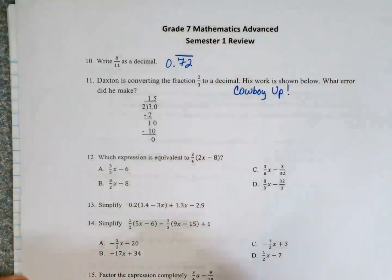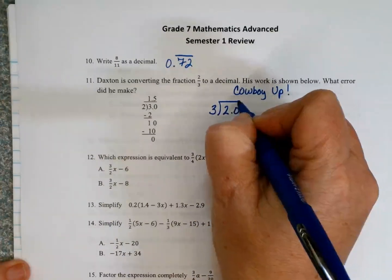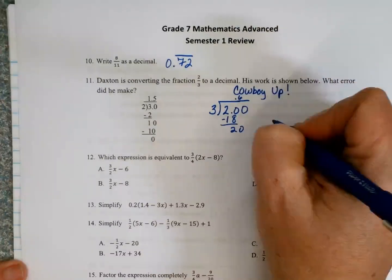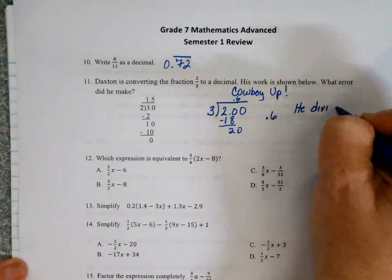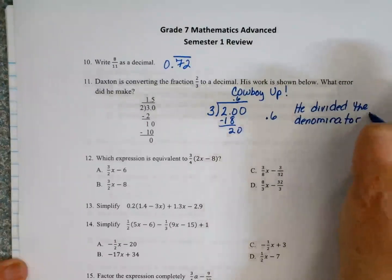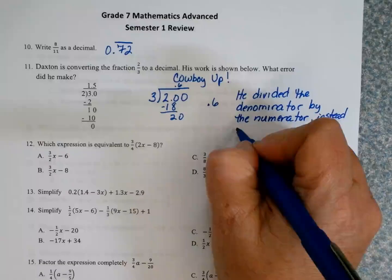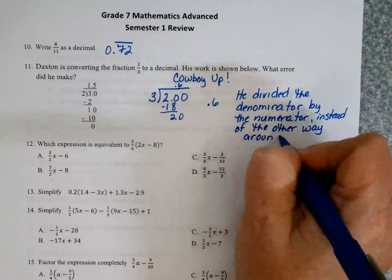Cowboy up. That means it should have been the horse stays at the hitching post and the cowboy goes inside. Right? So this should have been 3 goes into 20 6 times, 18, 2, 0. So this should have been 0.6. Okay? So he divided the denominator by the numerator instead of the other way around. Okay.